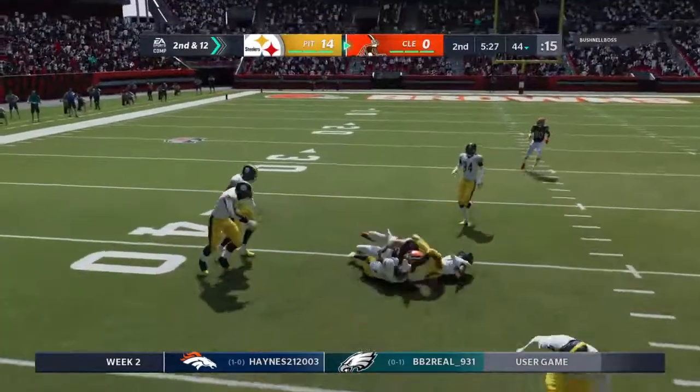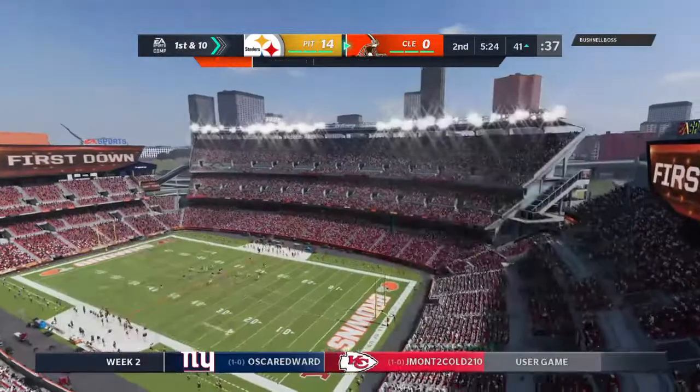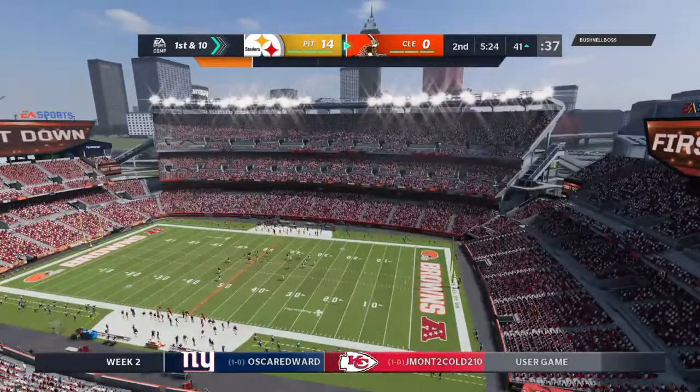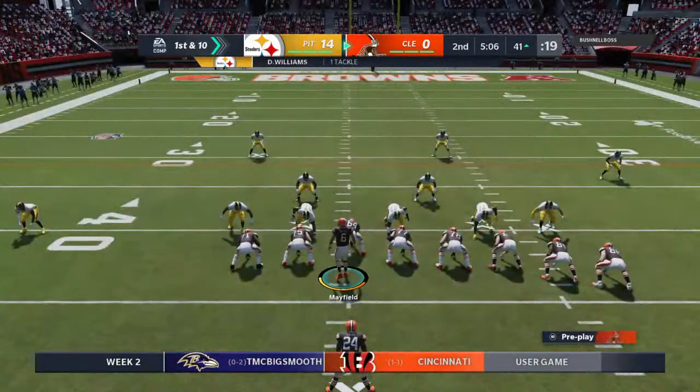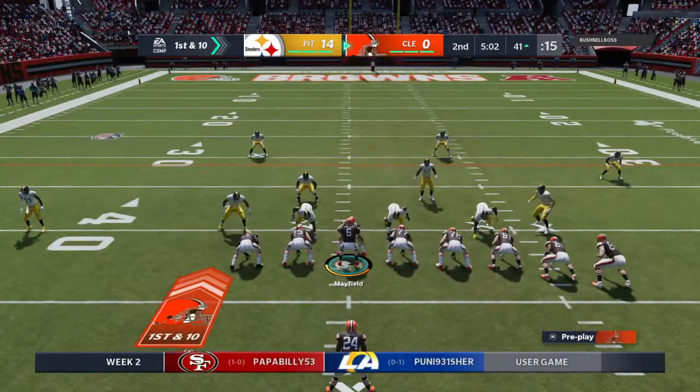Mayfield throwing complete there to Hooper. And they're going to have themselves another 1st down as the tackle's made at the Steelers' 41-yard line. Mayfield finding Hooper there for a Cleveland 1st. This offense finding its legs now. Here's another 1st and 10.